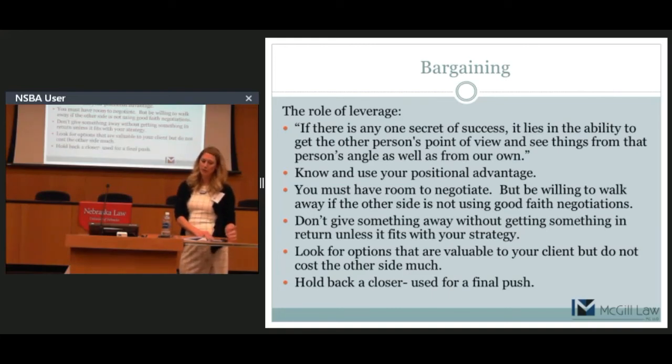So we're talking about bargaining. You always want to use your leverage. This is a quote on here: if there's one secret of success, it lies in the ability to get the other person's point of view and see things from that person's angle as well as from our own. Try to look at things from both sides. Try to understand their motivations, where they're at, what they want out of the case, where they're going. If you have a positional advantage, you want to make sure that you're aware of it and use it as much as you can.